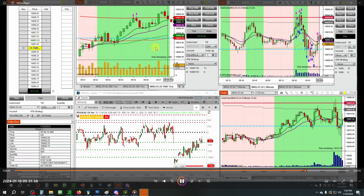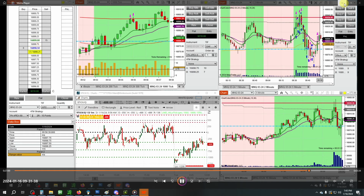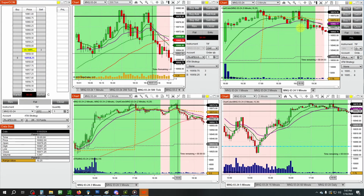I'm locking that money in, y'all. I am locking that money in. And on that note, we're going to wrap this one up. Before I bring this back over to my camera, though, I'm going to drop the chart out the way. Let's look at what this thing is doing.